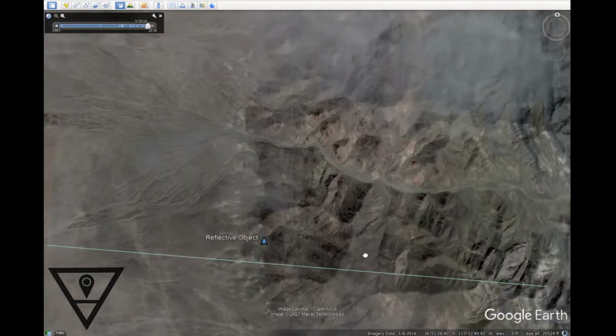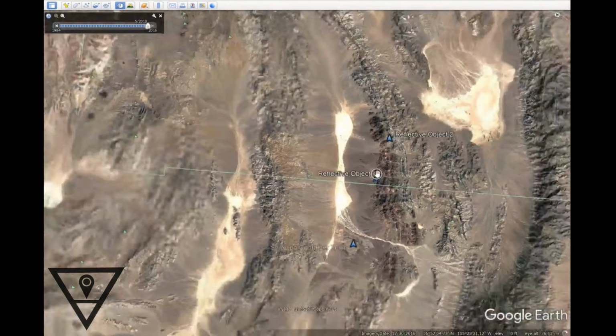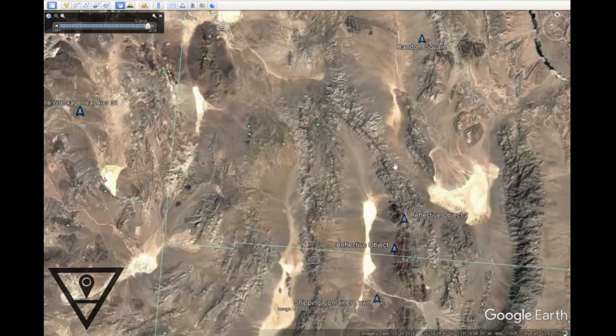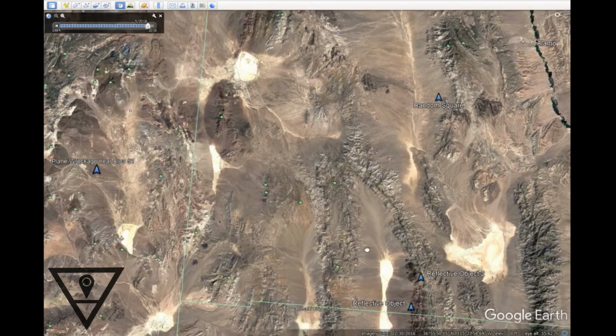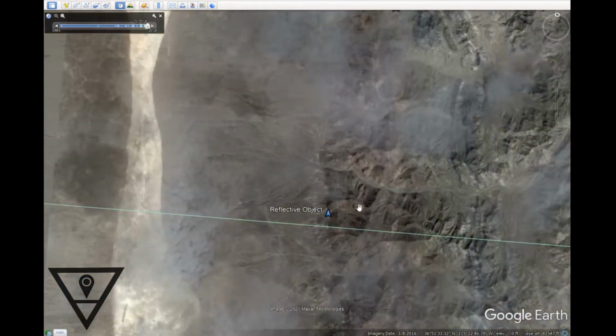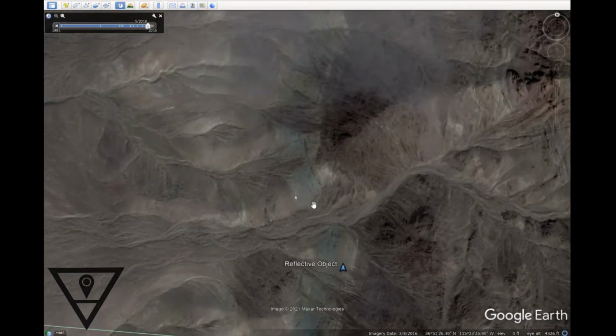This isn't quite Area 51, but it is pretty close. If you can see, I've got some other random stuff mapped out here, but this up here is Groom Lake, and this is where Area 51 actually is. And if you come down here, a little bit to the southeast, is another dry lake bed. I don't even know how I found this one, to be honest, but hey, if you scroll in, you see this really illuminated, shiny object.